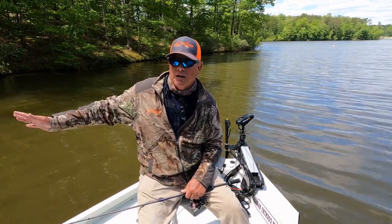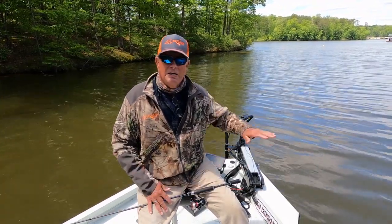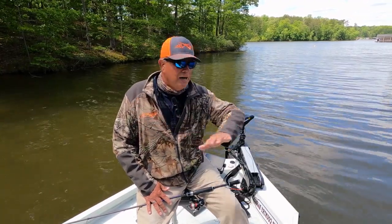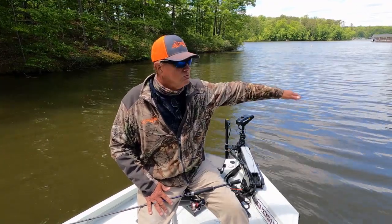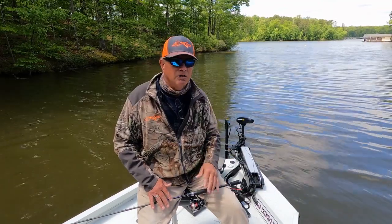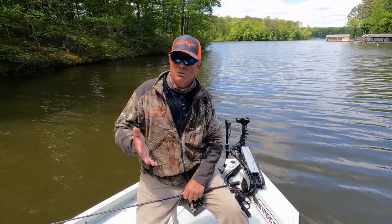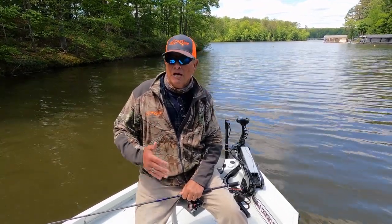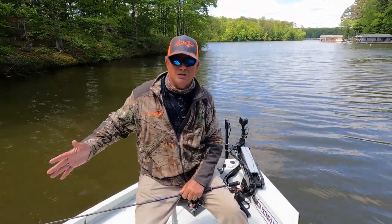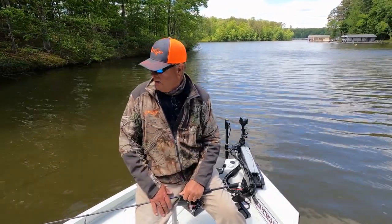And look in these little pockets. If you can see behind me, this little pocket here, it's got some structure in it. And these crappie will, if they postpone, they move back out. They'll get right out here on this first little drop off in this cove, and they'll just kind of be right across the bottom, all gathered together right before they move out to the mouth of the cove. Anyway, I hope that helps you if you come to the lake. This is early part of May. Fish are in transition, deep water, shallow water, still up against the bank, but if you like fishing for them close to the bank, you can still find some fish here.